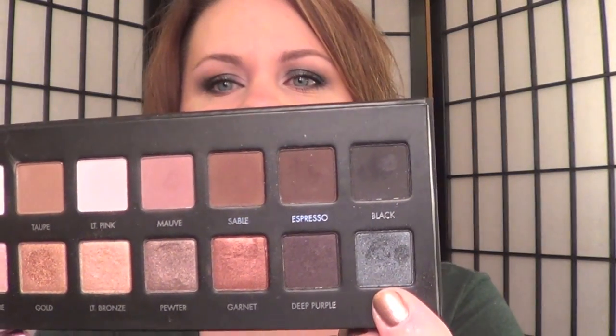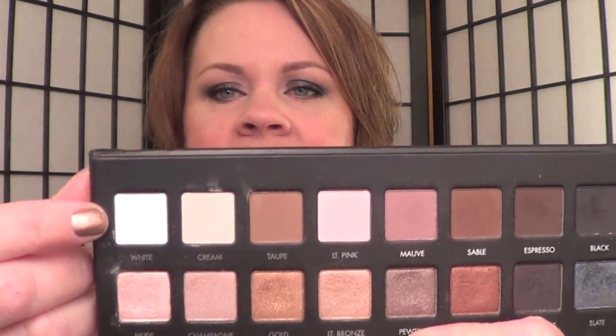So I wanted to make sure that I used that today. So I will get right into it. Painterly Paint Pot, of course, and slate all over the lid. I took this bright white color into the crease. No, that's a lie. Do you see white in my crease?